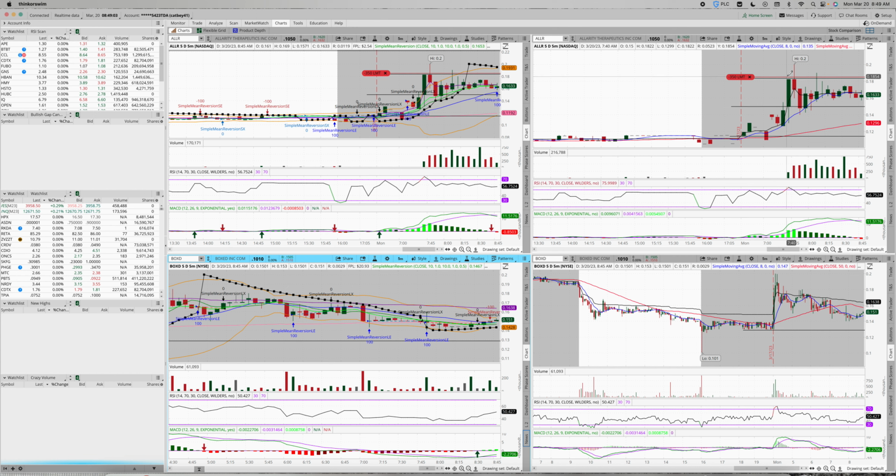That's support, that's resistance. This is the next support resistance. So right now we're hovering around the second support. We popped this 18, we got room to run to a high of day.